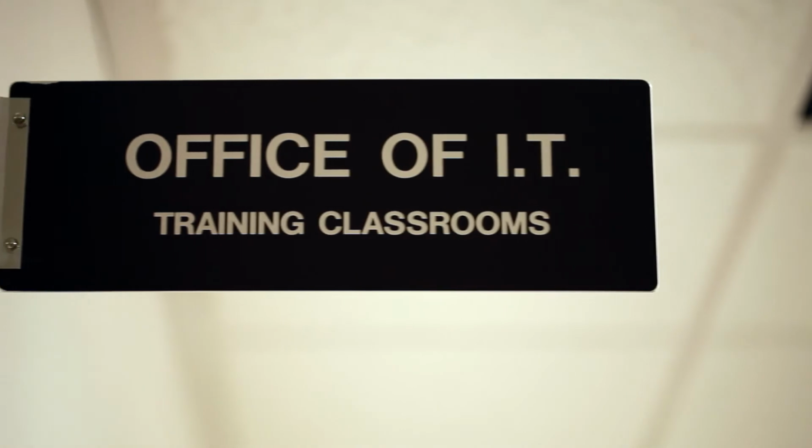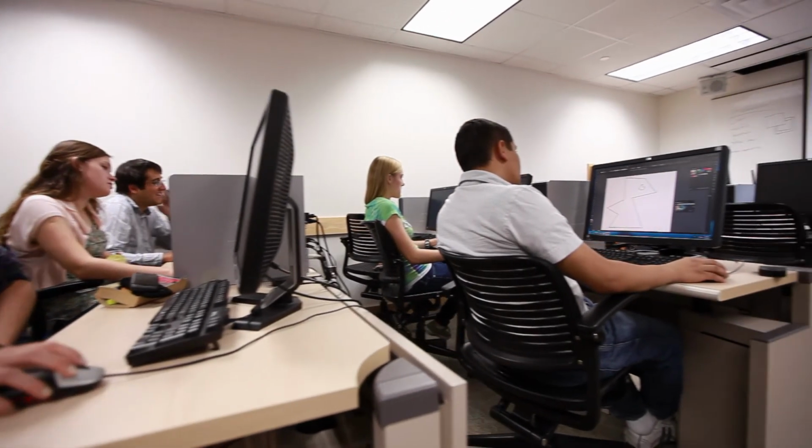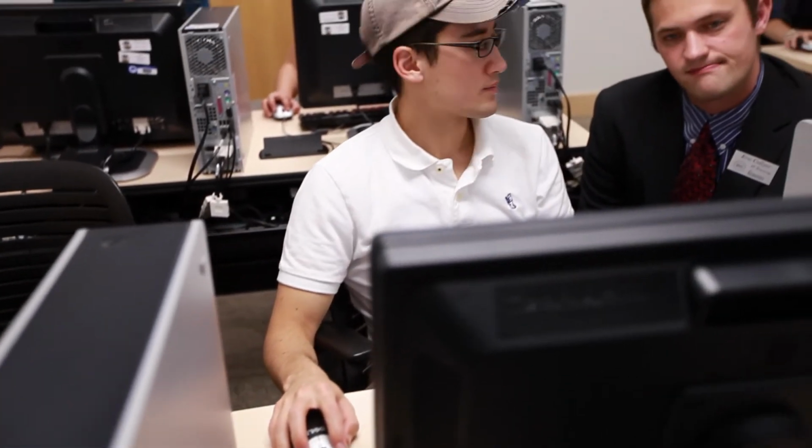So IT training, we believe that computers can do pretty much anything that you want them to do. But the problem is that sometimes we don't understand how to use the software that allows us to do those things that we'd like to accomplish. We teach free software courses that are easy to register for, and we allow students, faculty, and staff to take those classes at their convenience. Our goal is to help just normal people function with technical things, so that then you can go out and be competent in one of those programs and use it to do what you want to do with it.